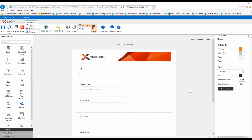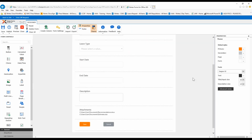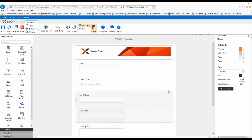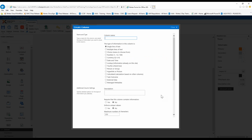So it basically does a default layout for you, right? It took all the controls that it realized were in that SharePoint list and just lays them out from left to right: title, leave type, start date, end date, description, and attachments. So there's certain things I can do. I can add stuff. I can certainly add more columns. So while you're in the creation mode of a solution, I can go up here and add more columns if I want to, right?